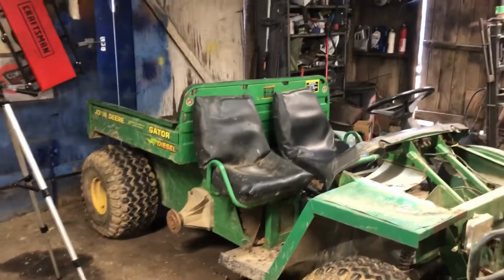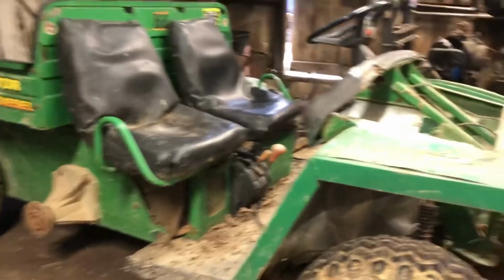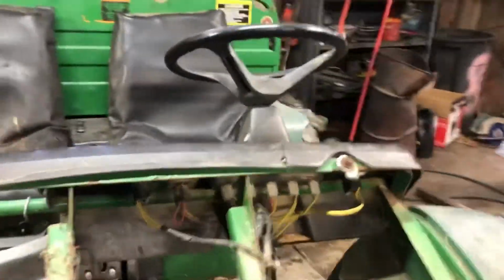So let's start with this absolute pile of Gator. I recently got this for free. It's a diesel Gator, 6x4. It doesn't have front wheel drive. And it is just sagged out.